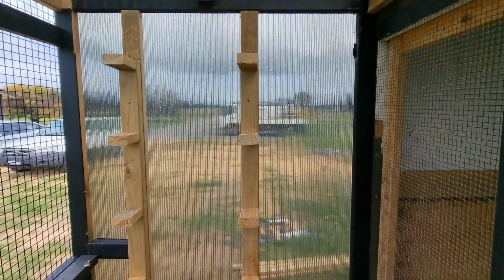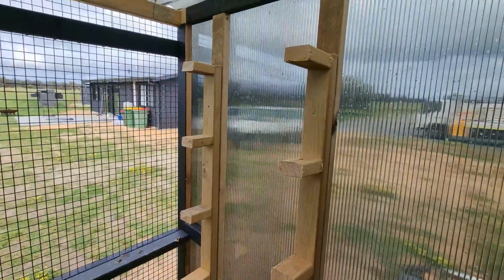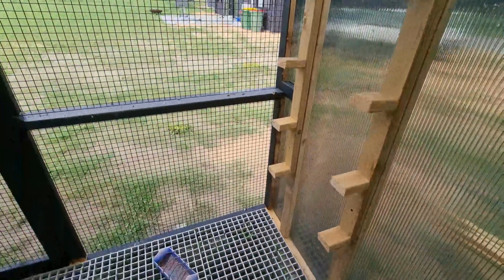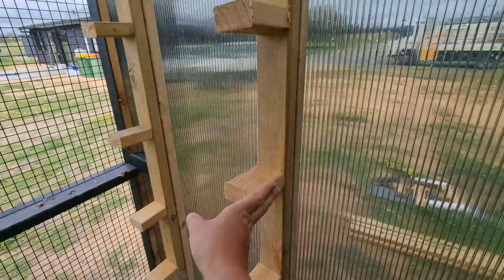But at this point, not overly concerned about it, because if I have more perches I'll just be tempted to get a lot more birds than I really should have. But looking pretty good so far. So we've got those ones in. They're just some really basic stuff.